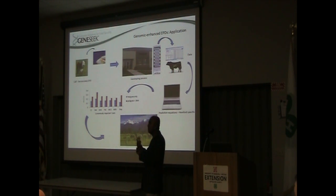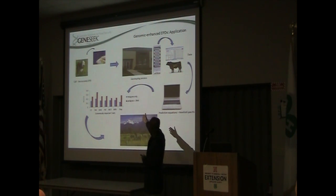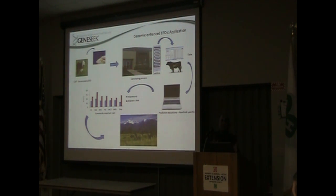Okay? So the EPD calculations with genomics, that's basically genomic enhanced EPD. It's actually better than just pedigree-based EPDs, which is shown here in blue compared to genomic enhanced. So it gives you an idea.